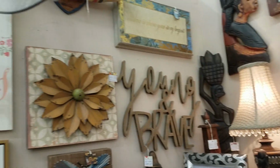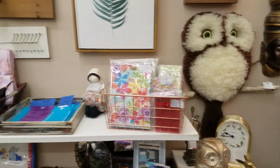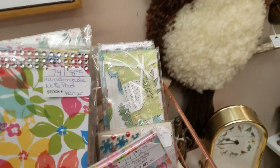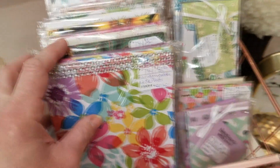And then of course I have more things hanging up. As things sell, I have a few things put aside that I can just pop out. These are some of Kim's homemade items. She's made all of these. Really awesome stuff. Isn't that neat? These are books she's actually made. Very cool.